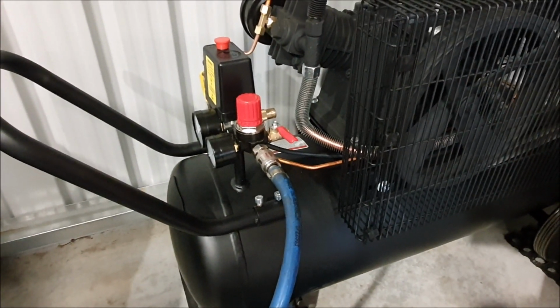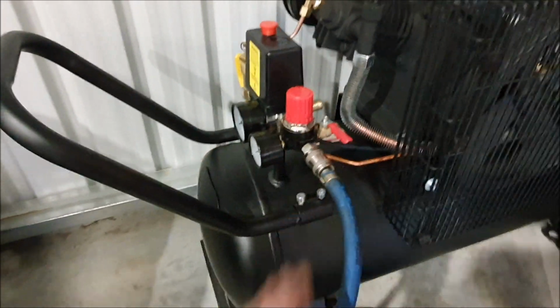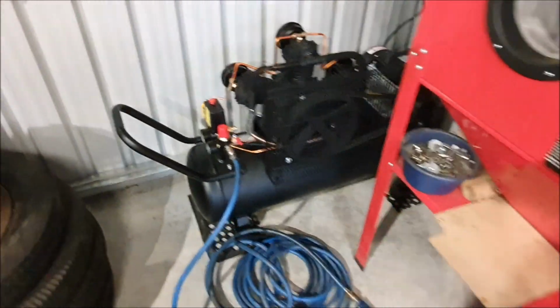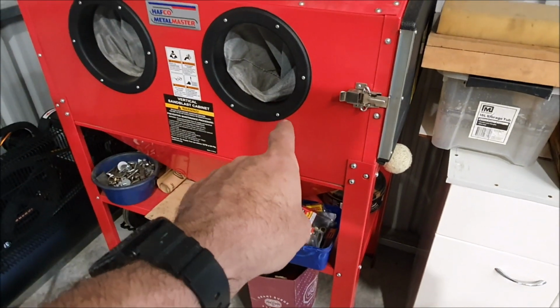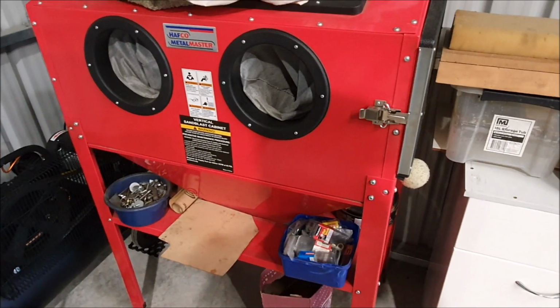And I only realized after I bought it, there's no moisture trap on this. So I'm getting a moisture trap to go on it. But that works pretty well. And I should be able to run the blasting cabinet quite well with that once I get more grit.